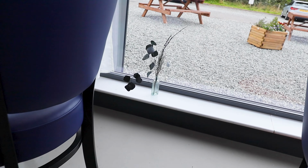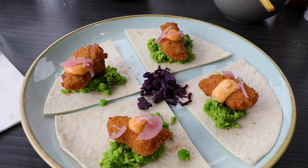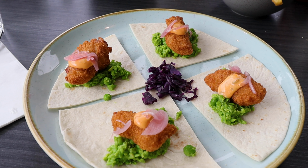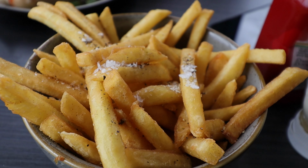Yeah, this is great. Thank you. What? The salt and pepper is in a shell. So yeah, this is our order. So fish tacos for lunch today. And in Scotland, they look a little different than what they do in the United States. They're very cool and very well done. Mushy peas underneath, it looks like. And I ordered a chicken ciabatta with some coleslaw and some crisps, chips.